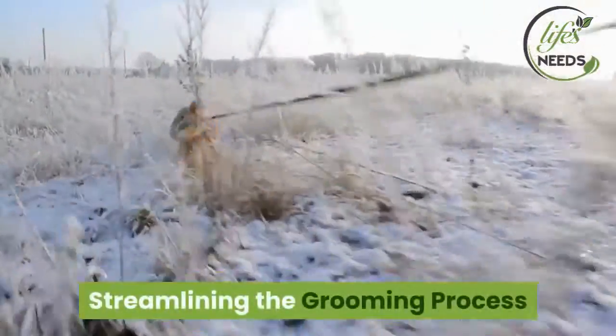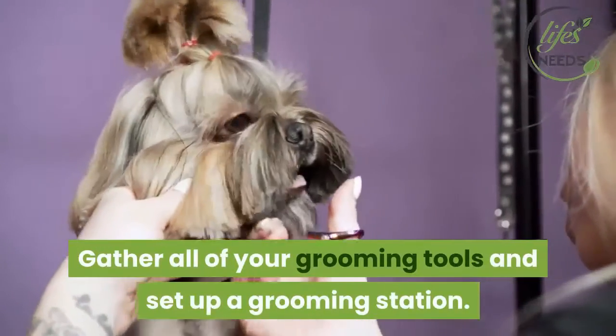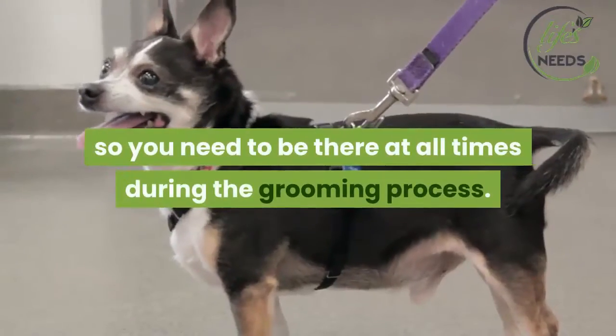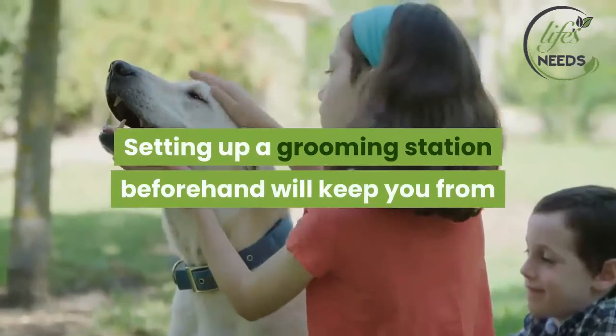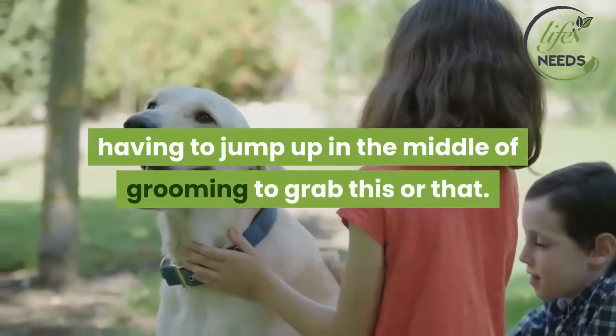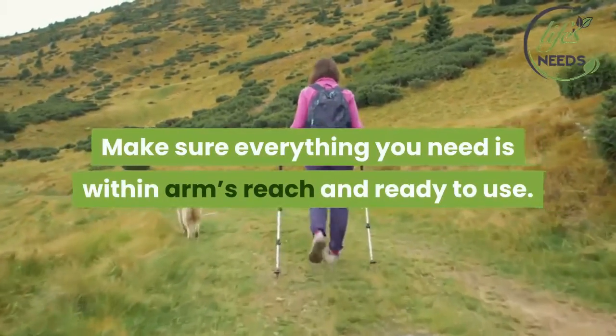Streamlining the grooming process. Gather all of your grooming tools and set up a grooming station. Your dog finds comfort in your presence, so you need to be there at all times during the grooming process. Setting up a grooming station beforehand will keep you from having to jump up in the middle of grooming to grab this or that. Make sure everything you need is within arm's reach and ready to use.